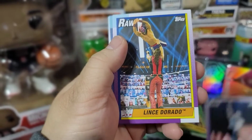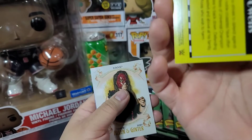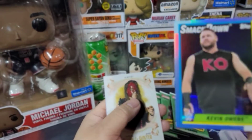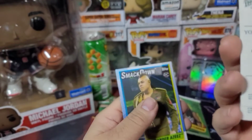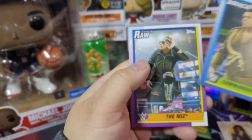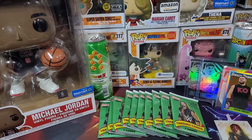Damian Priest, Lince Dorado, and a Kevin Owens. This is a shiny parallel. Is it numbered? No, it's not numbered. This is a shiny parallel. Autographic parallel. Oh, we have an Allen and Ginter Kane and Big E. Pretty cool. Commander Azeez and The Miz. This must be, nope, these are not his tribute cards, just regular The Miz. Put that over here. Alright, next pack.